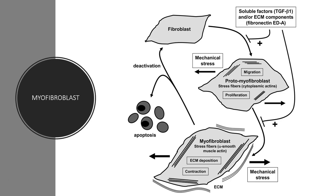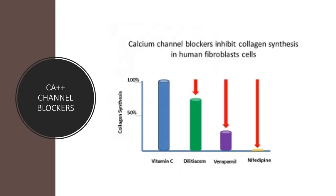The lesions not infrequently contain this transition cell, the myofibroblast, which is derived from fibroblasts in the presence of mechanical stress in the presence of stimulating factors such as transforming growth factor beta. We have conversion of the fibroblasts to the proto-myofibroblasts, again in response to stress, then conversion into the myofibroblast, which has contractile properties and may be responsible for some of the later induration of this mass. Over time, these lesions either go apoptosis or de-differentiate back into fibroblasts.